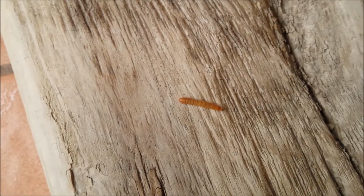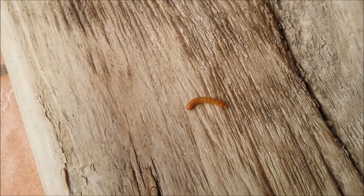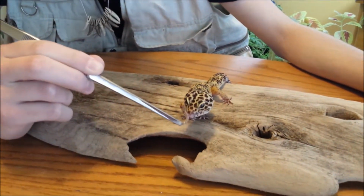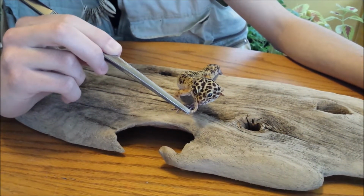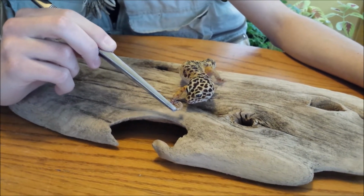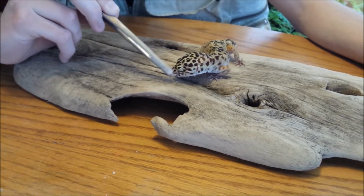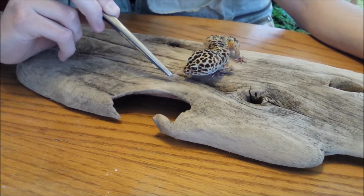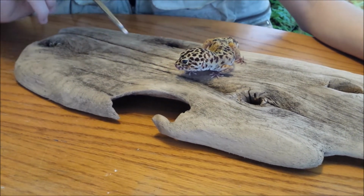The leopard gecko eats insects like mealworms, beetles, moths, even scorpions, and he'll sometimes eat small mice or even smaller lizards. Now, let's see how he strikes his prey. Let's watch it back in slow motion. A very clean hit.